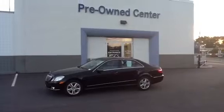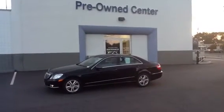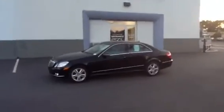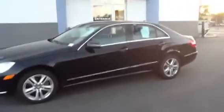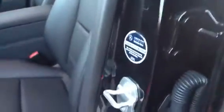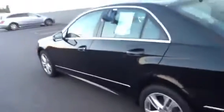Just wanted to send you a quick video of the pre-owned certified 2011 E350 we've been discussing by email and phone. It is the black-black combination that you desired. And again, this is certified as indicated by the seal here. So you get the remainder of the factory warranty, which is a 48-month, 50,000-mile warranty, plus an additional year up to 100,000 miles.